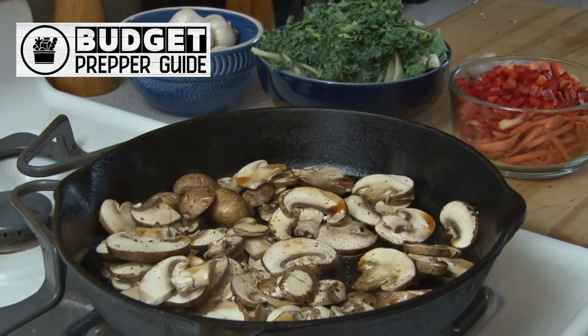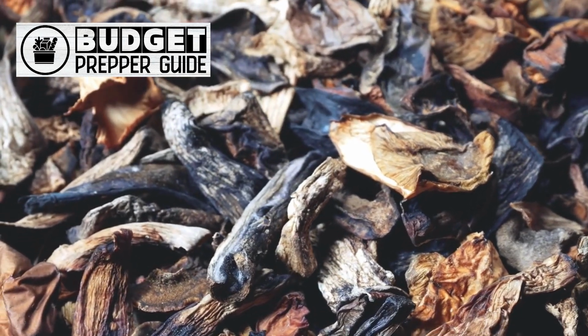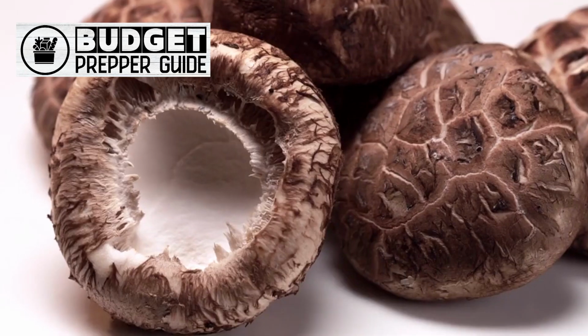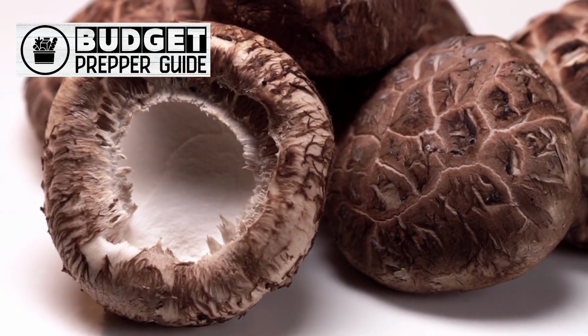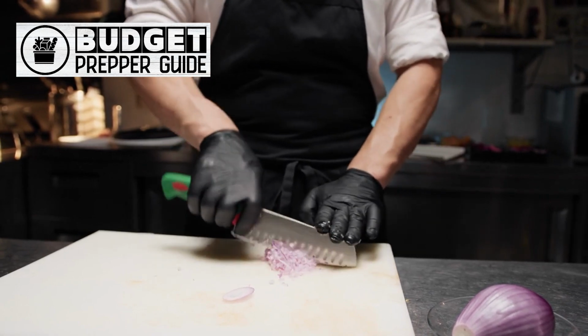10. Dried mushrooms. Let's talk about something that doesn't always make it onto survival food lists, but should. Dried mushrooms. I know what you're thinking. Mushrooms? Really? But hear me out. These little guys are packed with flavor, nutrition, and a surprising amount of shelf life. Plus, they add a rich, savory depth to meals that makes even the simplest ingredients taste gourmet.